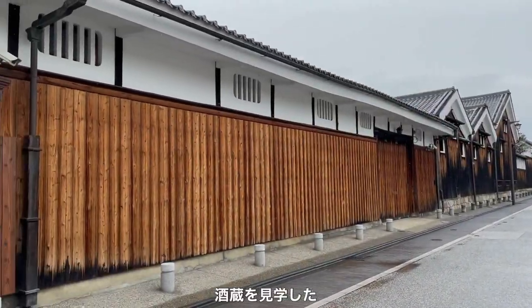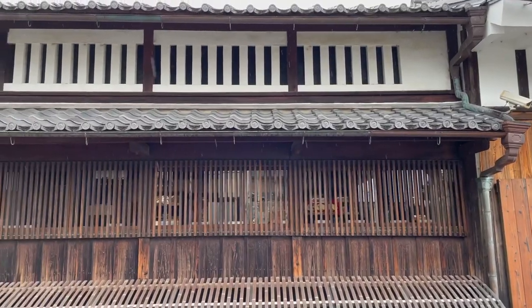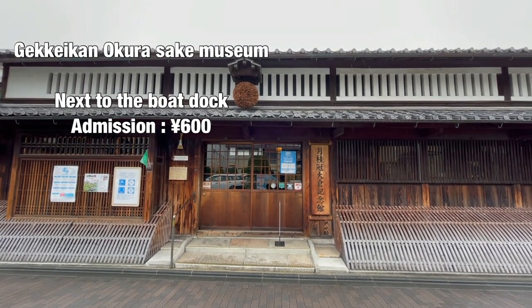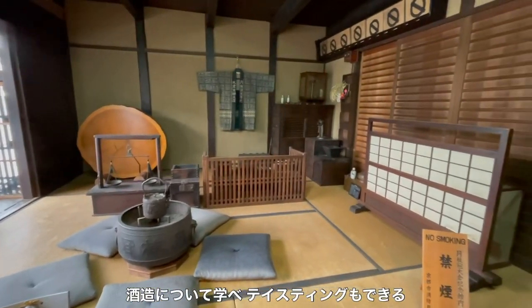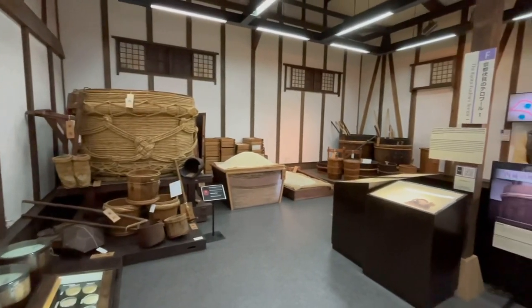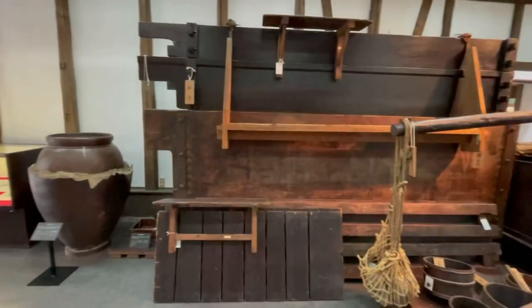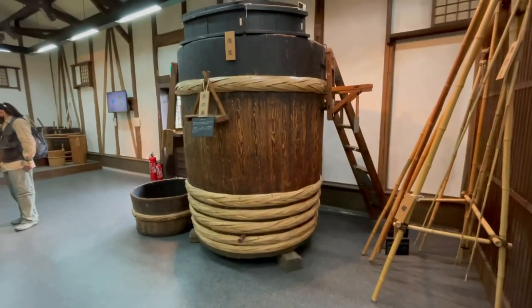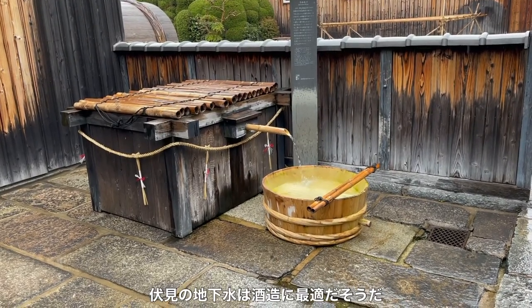I visited one of the sake breweries. Gekkeikan Okura Sake Museum. You can learn about the production of sake, and later you can choose three types of sake and taste them. The groundwater around here is the best to make sake.